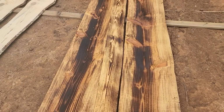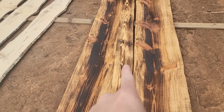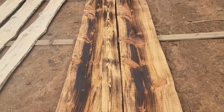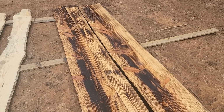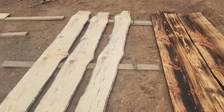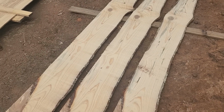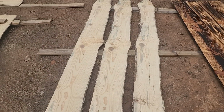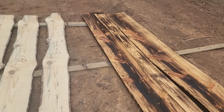Oh, success, guys, success. Now, I'm not going to use the wider pieces. I'm actually going to use the thinner pieces right here, because the wider pieces are bowing more than I like, and I have a funny feeling as it dries, it's even going to be worse. All of this has been setting for a long time, but it's still warping a little bit. But the smaller ones like this do not. So that's the before, and that's the after.